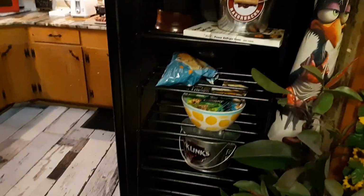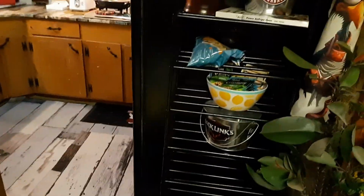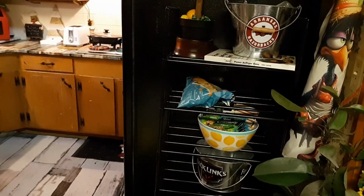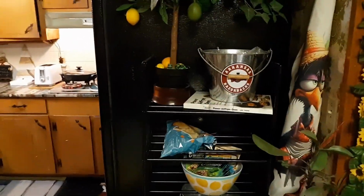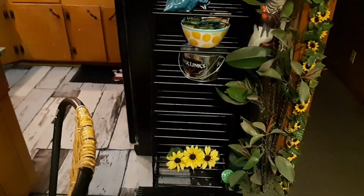Okay, and one more thing I do want to show you is here. I did get this rack. What is it? 1, 2, 3, 4, 5, 6, 7, 8. An 8-tiered rack to put up against my black refrigerator. And I like that because it just kind of blends in.